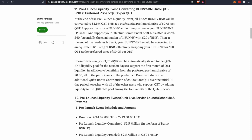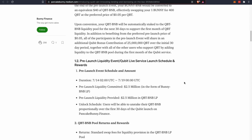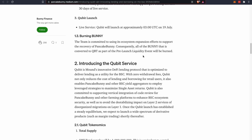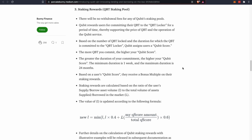And upon conversion, your LP tokens will be staked into the pool for the next 30 days to support the first month of liquidity. And all the participants in the pre-launch event will share in this additional Qubit bonus contribution of 25 million QBT over the initial 30-day period. So this is the bonus that they are talking about here. And again, the details on the pre-launch schedule is all listed here, plus the rewards. And at the end of this event itself, they will be burning Bunny tokens. So for the rest of the articles, I have already covered them in the white paper itself.